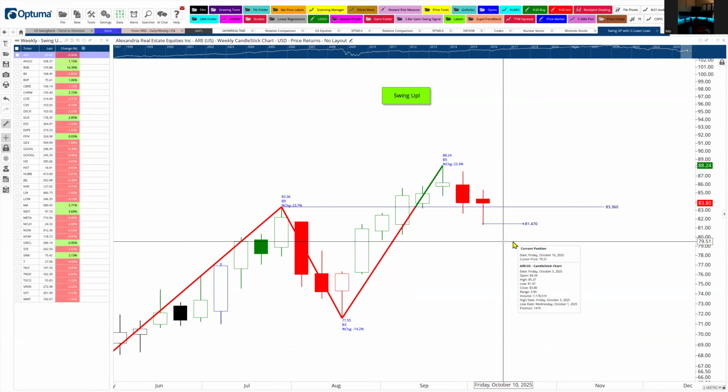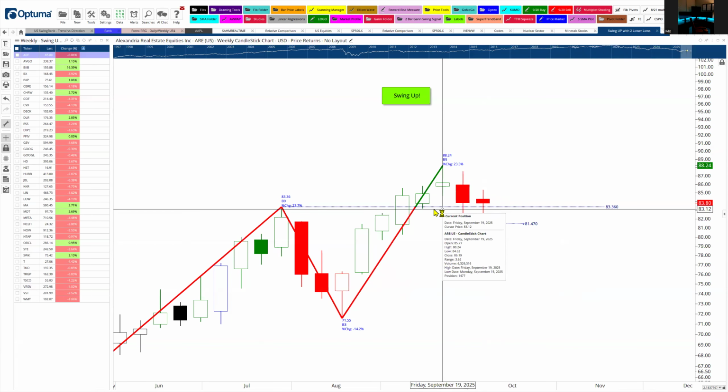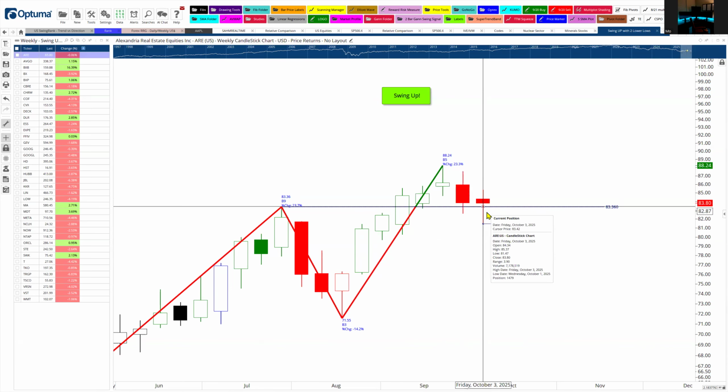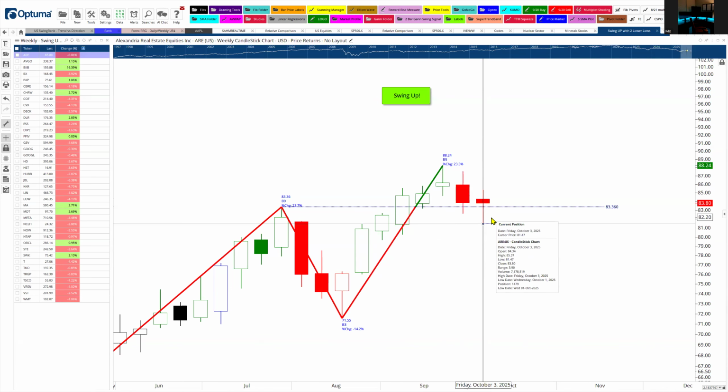Now this stock, the swing has been up since you see this green line right there. The last 2 weeks it's pulling back. It has a pretty decent close, but it needs to have a higher bar for next week to save this swing. You see the same thing we did with Broadcom? It's just the same thing.